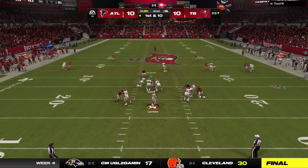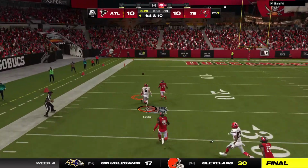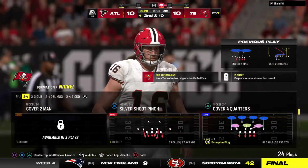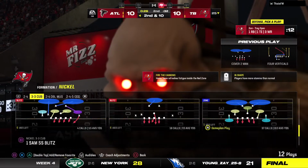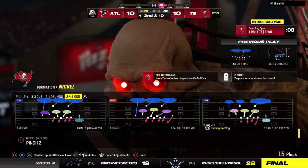On 1st down, Lawrence. That one deep for London. And that will be incomplete. Would have been a big hitter if they had connected. Instead, it's 2nd down. And they're not going to go quietly into this halftime break. They know they're in for a fight, so they're trying to make every possession count. They took the big shot there, but it winds up incomplete.